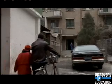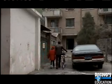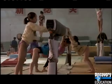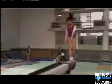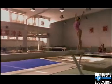We know placing such high hopes on a young child makes it difficult for her. But no matter how tough it gets, we'll tell her, no pain, no gain. So Meng Fei practices every day to be a champion. Firstly, to become a champion gymnast, an athlete must have a strong will. Strong will and character are very important. Secondly, gymnasts have to be prepared to accept greater hardship than ordinary children, as the training is very tough.